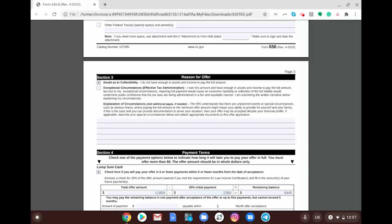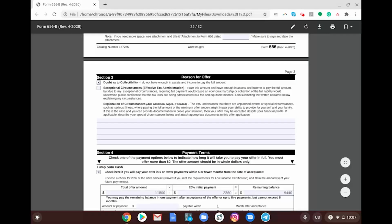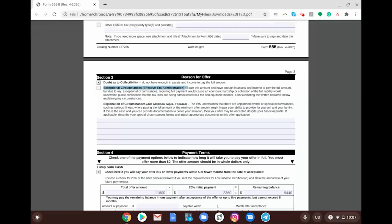Exceptional circumstances affect tax administration. That's another type of offer that's very difficult. So we're going as doubt as to collectability. Even if you might qualify for this type of offer, you don't know if you qualify for this until after you submit. But if you think you might have a chance at exceptional circumstances, but you already qualify for doubt as to collectability, our firm goes with doubt as to collectability because it's easier to get accepted.